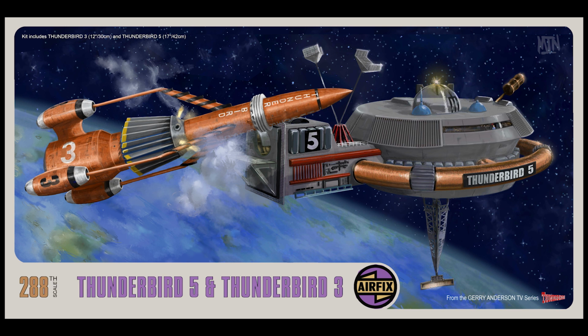So, I don't know, it's a tricky one. Do you do a Thunderbird 5 that no one would have ever bought because it would have been too big and too expensive? And God knows how you'd actually display it, because it has that big antenna sticking out the bottom. But some sort of stand or whatever. But anyway, you've got to do Thunderbird 5, and I think this would be a nice size to do it in. But I think if you had only one model of Thunderbird 3 and it was 1 foot long, that wouldn't be right. So that's what I came up with here.